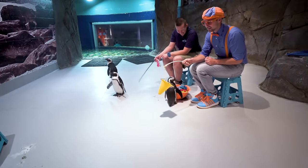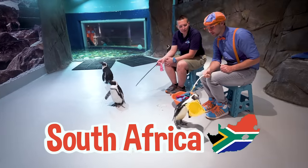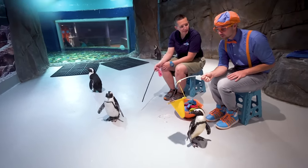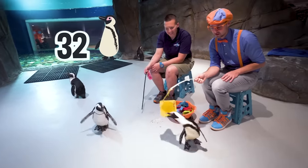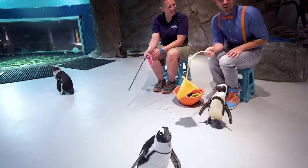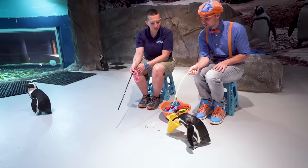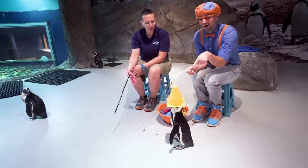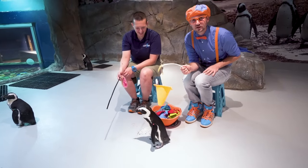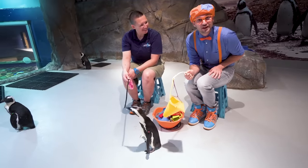Penguins are so silly. So where are these penguins from? These penguins are from South Africa. And we have 32 of them here. Wow, 32 penguins here. And these are from South Africa? Right. Not Antarctica? Not Antarctica. They're actually one of several species of penguins that prefer the warm climate. Oh, okay. That's pretty cool. Interesting. Warm climate and penguins. I guess you learn something every day.